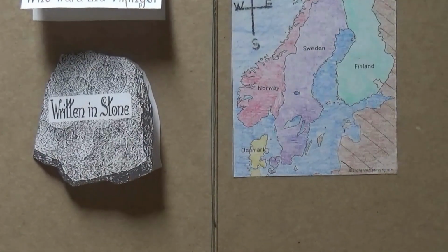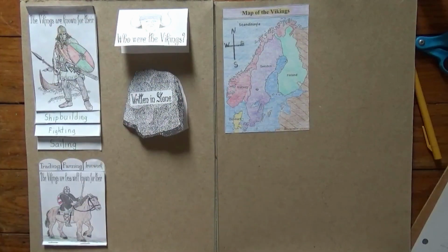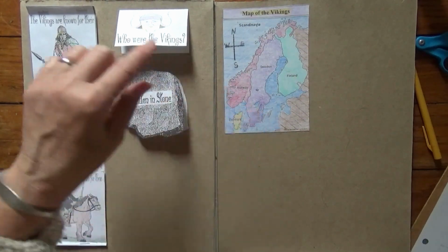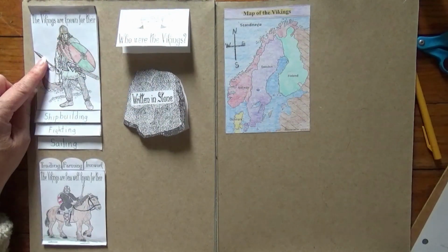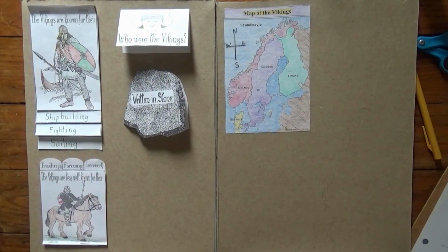So your lap book should look like mine. If you're doing it on a big poster board, then you might have put them in different places. If you're doing them in a notebook, you might have put the map on one page, turned the page and put these two things on a page together. You might have had this on a page and this on a separate page. Remember, whatever works for you. We talked about that at the beginning of making our lap book. So that started out quite a few days ago.